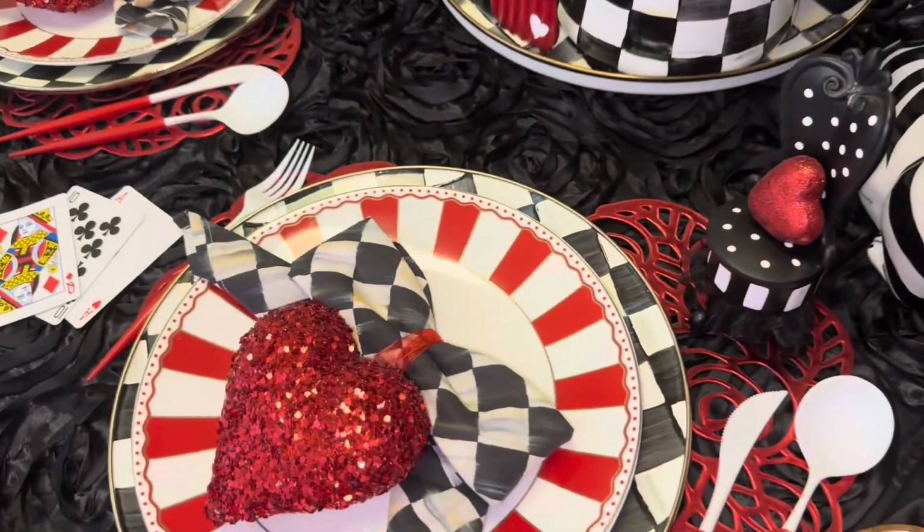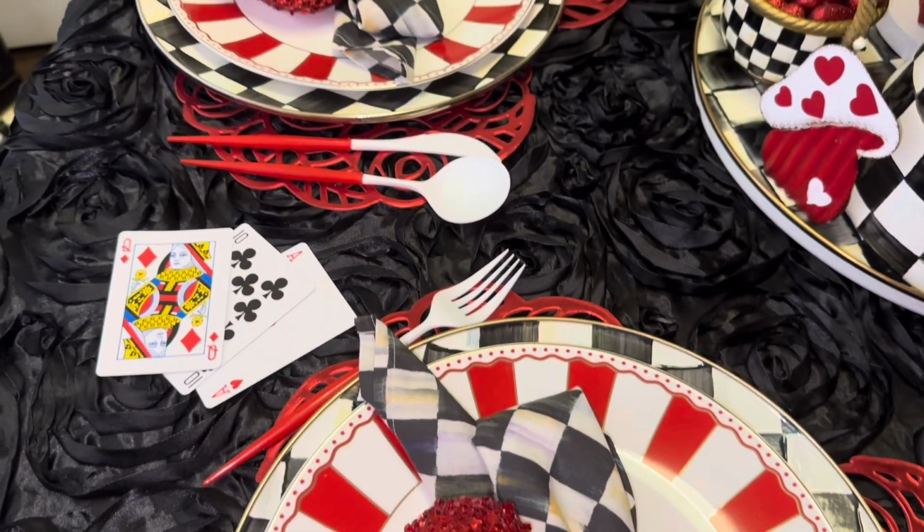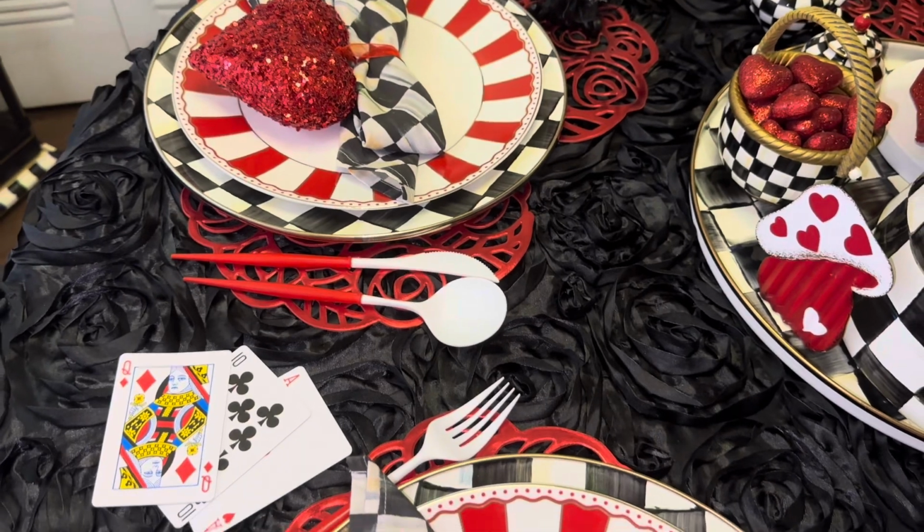I hope you enjoyed my first Alice in Wonderland tablescape featuring the Queen of Hearts and MacKenzie Childs.